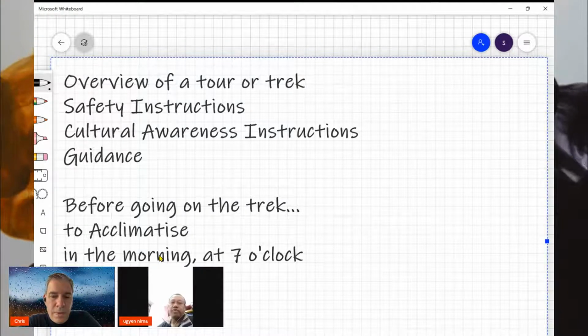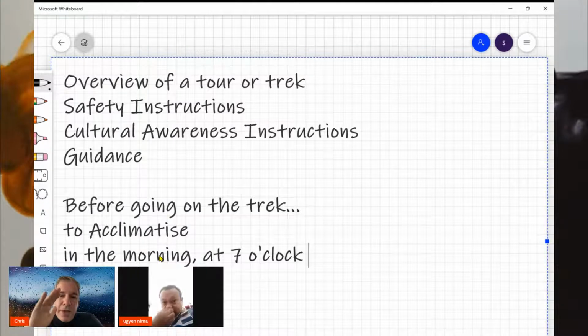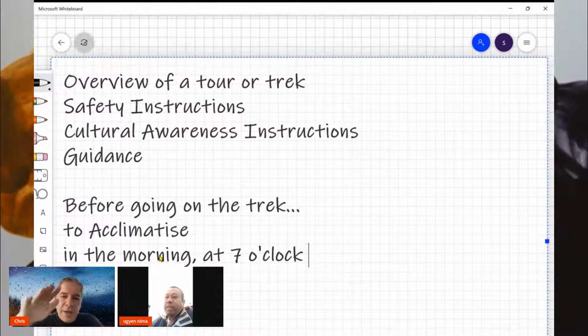So tomorrow morning. How steep is that walk? Is it flat, or?